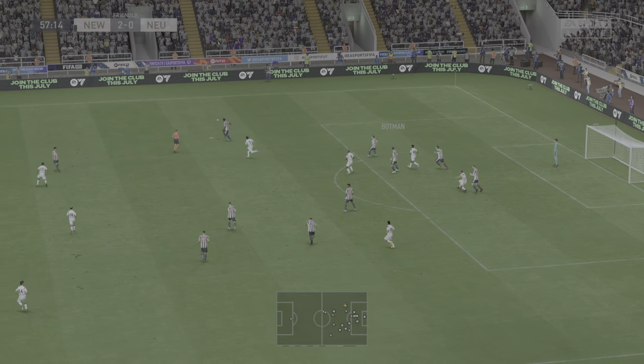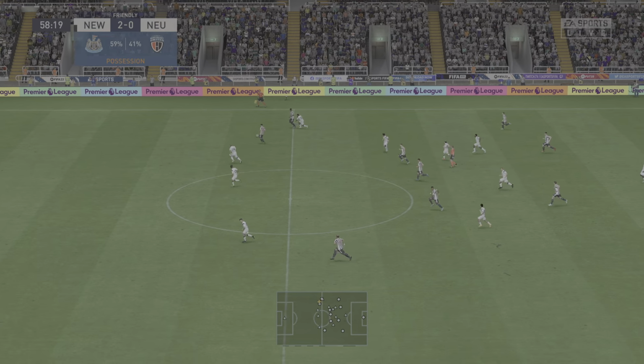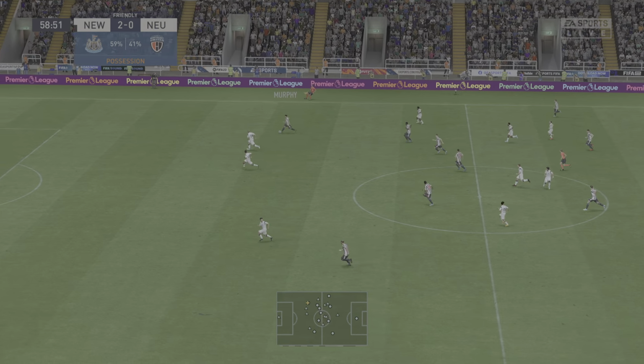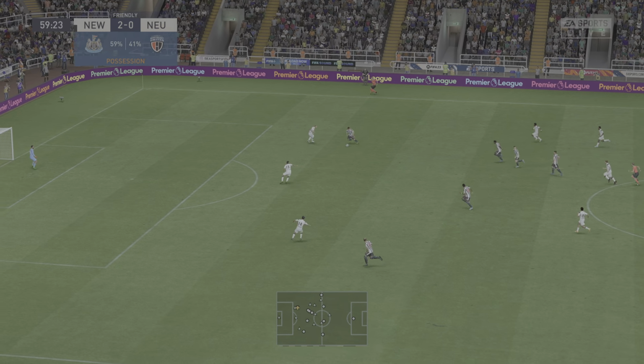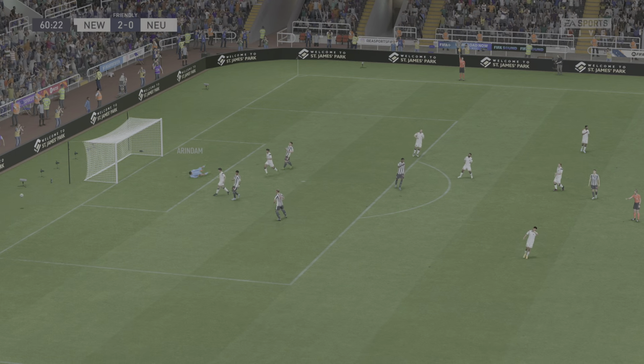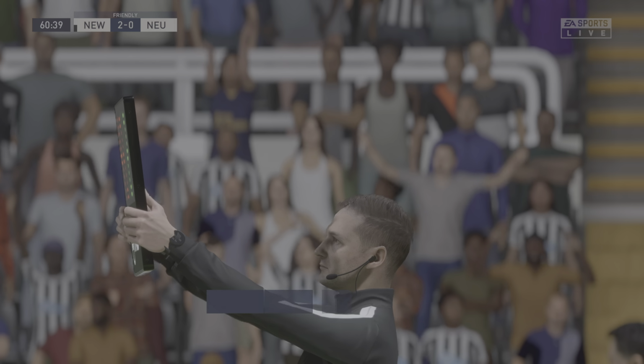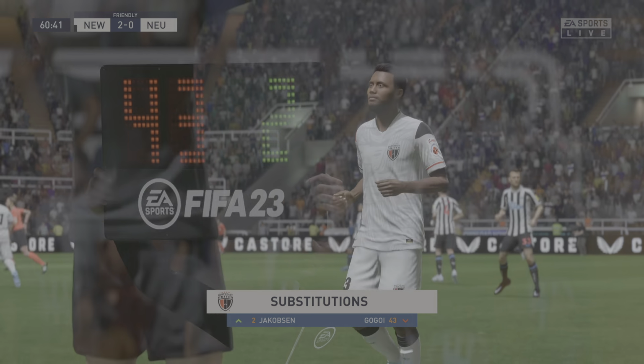No-nonsense clearance. Well, as you can see, Newcastle have had most of the ball and as a result have dominated the game. Some of their passing movements have been a joy to watch and I don't think anything's going to change that. Could be! Oh, that's textbook goalkeeping. And a substitution in the offing.